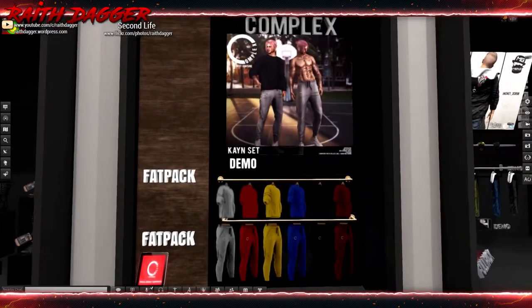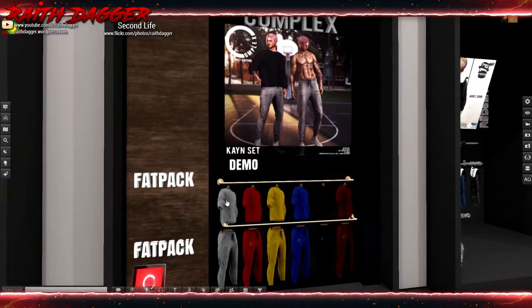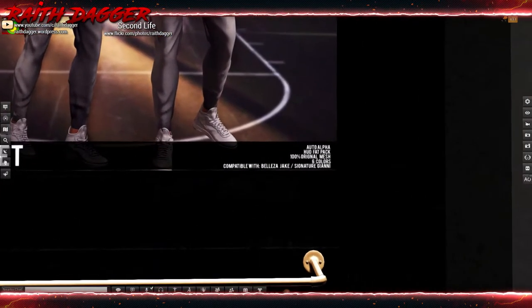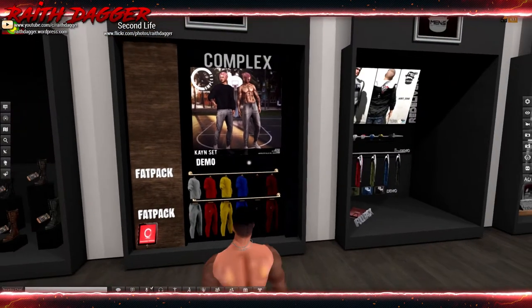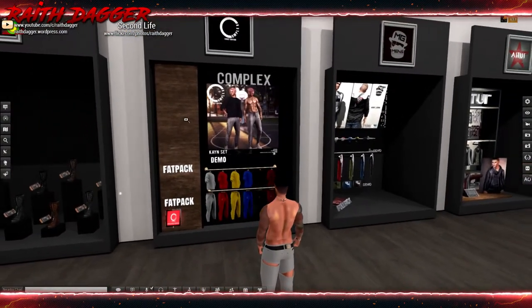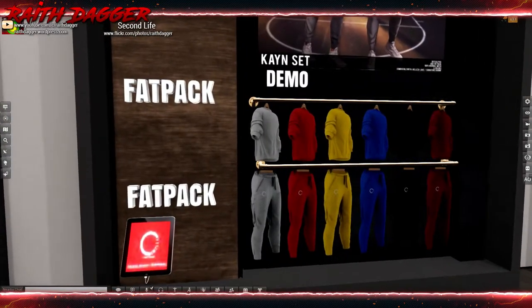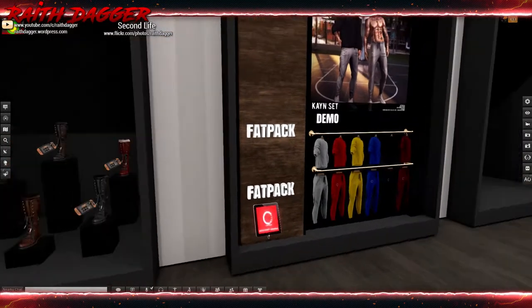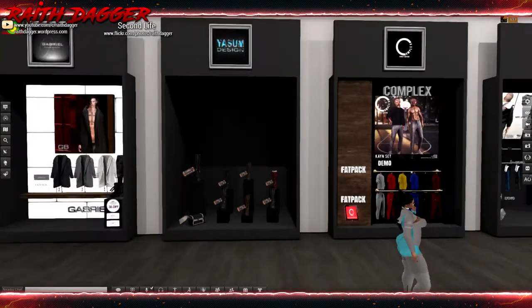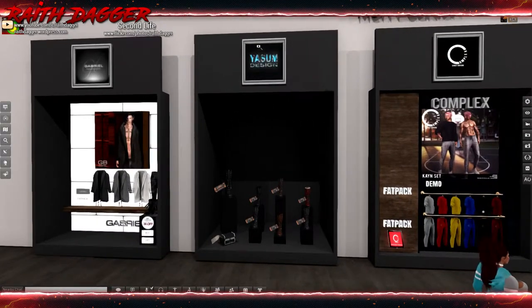Looks like we got a sweatshirt and jogging pants. Jake and Gianni bodies supported. Very nice. I think I ended up getting jogging pants last month at a different event. Yasum, hopefully I'm saying that right.